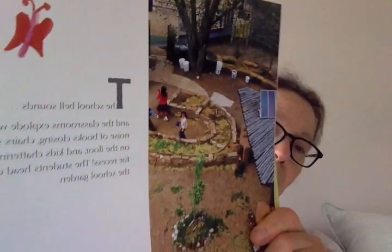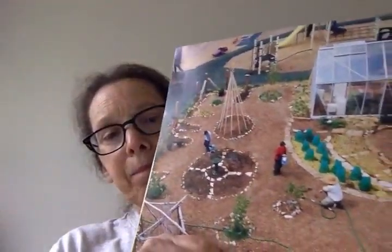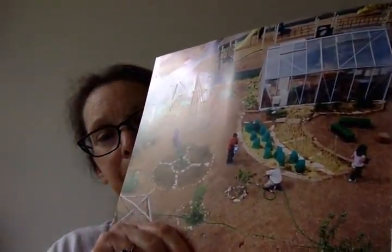Acequia Madre. The school bell sounds and the classrooms explode with the noise of books closing, chairs sliding on the floor, and kids chattering. It's time for recess. The students head outside to the school's garden. Now this garden will look different than ours because it's in the desert, or at least a more desert area. Beautiful.